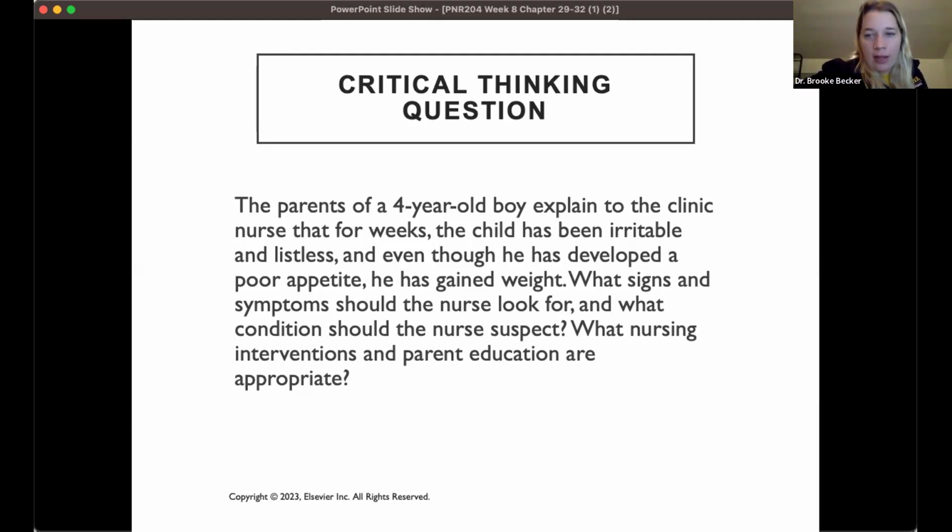Typically kids are more likely to be straight cath than have an indwelling catheter. Okay. And parent education, that would be appropriate. Then if this kiddo is going to have some sort of chronic kidney issue, what sort of things would you teach parents about?